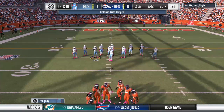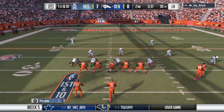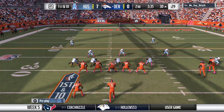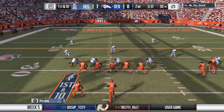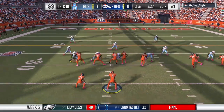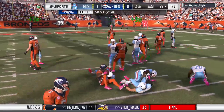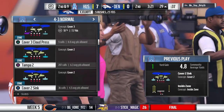So the run moves the chains, and here we go on first down. Green 39, Black 58, Royal, under 10. Z. Here we go now. They keep on the ground with Elliott, and this time not as successful. He'll get back to the line of scrimmage and no more.